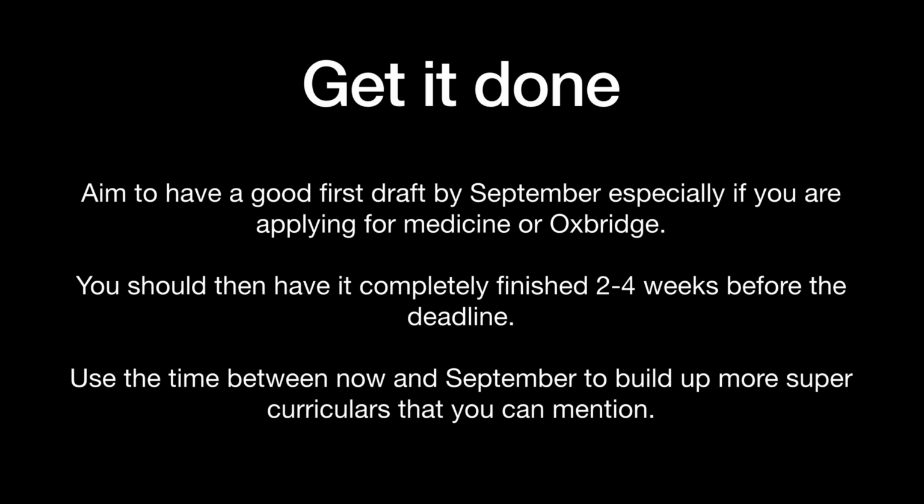because I know that I used the summer to do a lot more things to put on my personal statement, so it'd be quite difficult to write a personal statement before you've done half the things that you're going to mention. Obviously if you're not planning to do anything, then by all means write it now, but don't panic if you haven't got a good first draft yet. As long as you've got it done at least two weeks to a month before your deadline, that's absolutely fine.